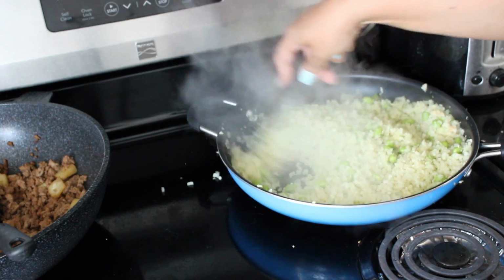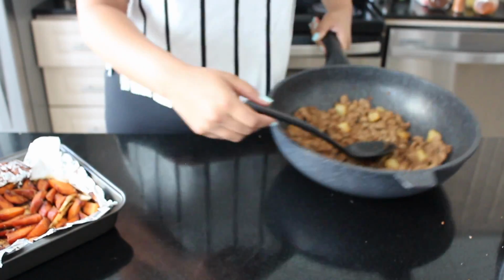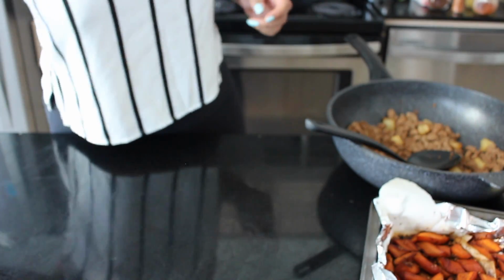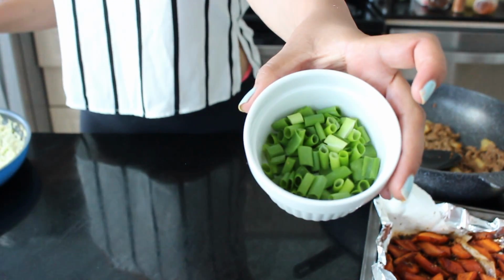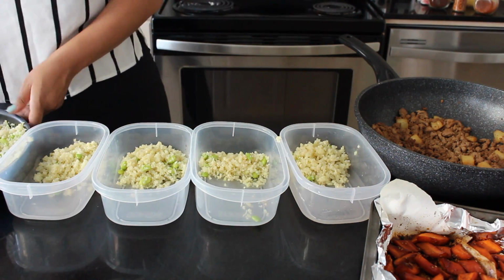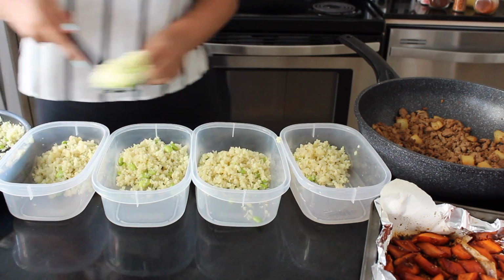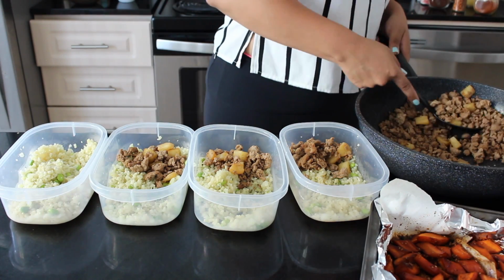You could even add a little soy sauce in there if you want, just for added flavor. So here's the finished product. I have my extra lean ground turkey, my carrots, and then my cauliflower rice. You can also use real rice if you want it to be a little more filling. I like to play around, so I have been enjoying cauliflower rice, but definitely use more than you would of regular rice because it is nowhere near as filling, of course, but it's definitely lower carb and lower calorie. So whatever you prefer, absolutely go that route.